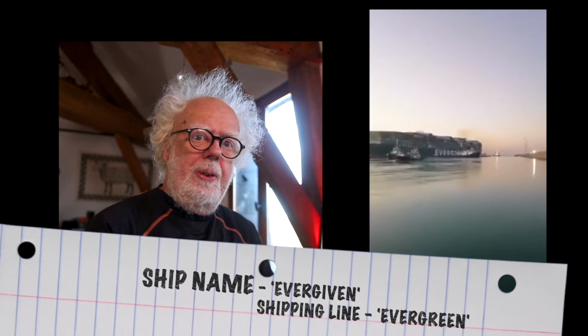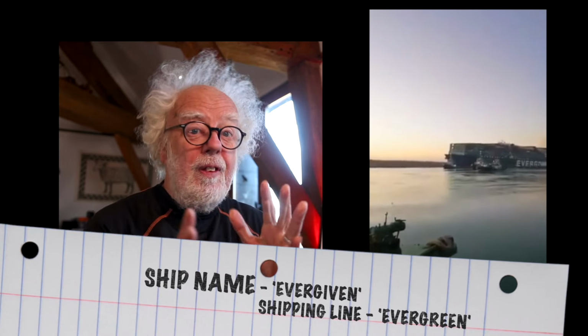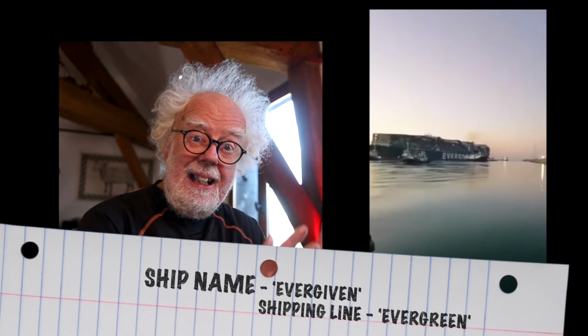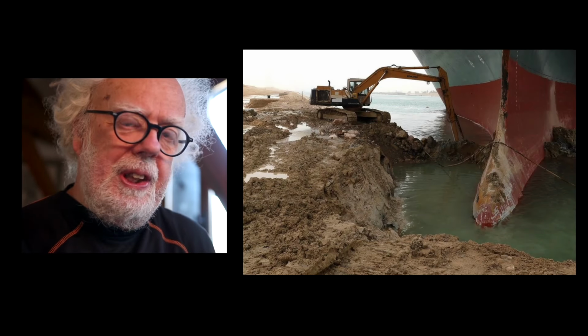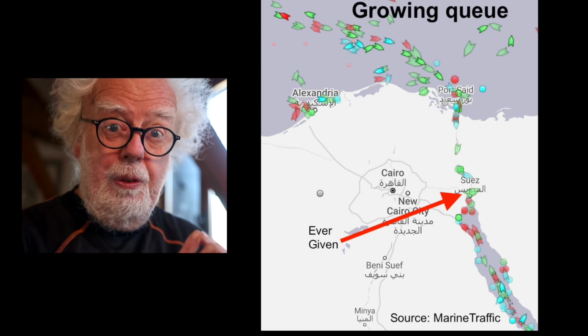Welcome back. It looks as if the Evergreen, the large container ship stuck in the Suez Canal, has been partially refloated. Hopefully it can be moved to the side, or even better, get underway and unblock the Suez Canal. Have you been affected by the blockage of the Suez Canal? Well, probably yes. Fuel prices have rocketed.